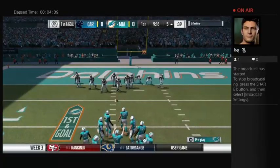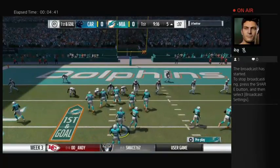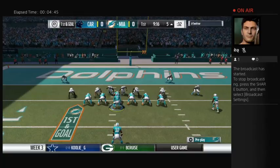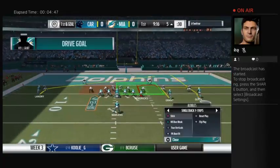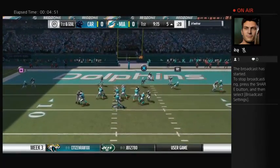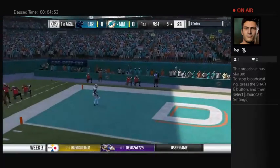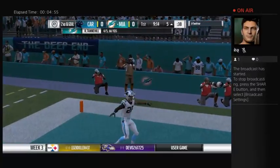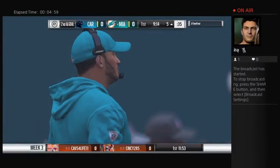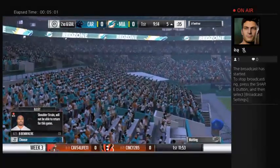Looks like the defense in press coverage here. Now it's Tannehill. And that'll be incomplete. He was looking to get it to Jarvis Landry that time. And that'll bring up 2nd down.